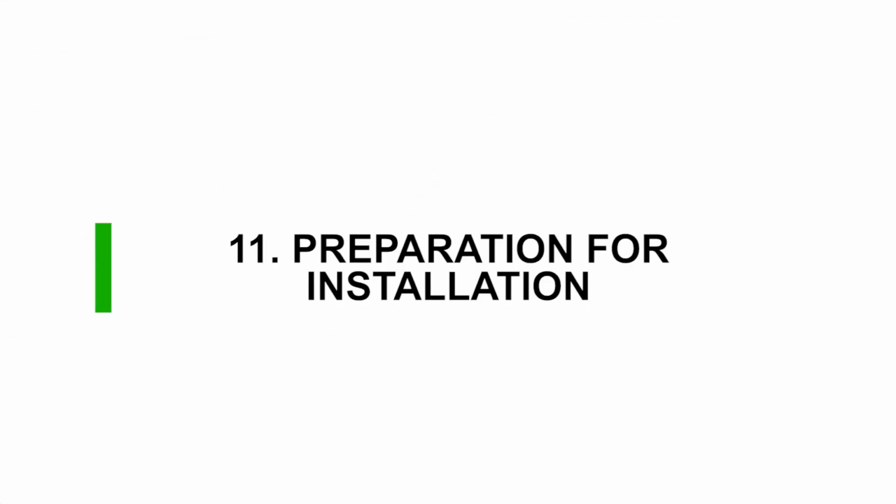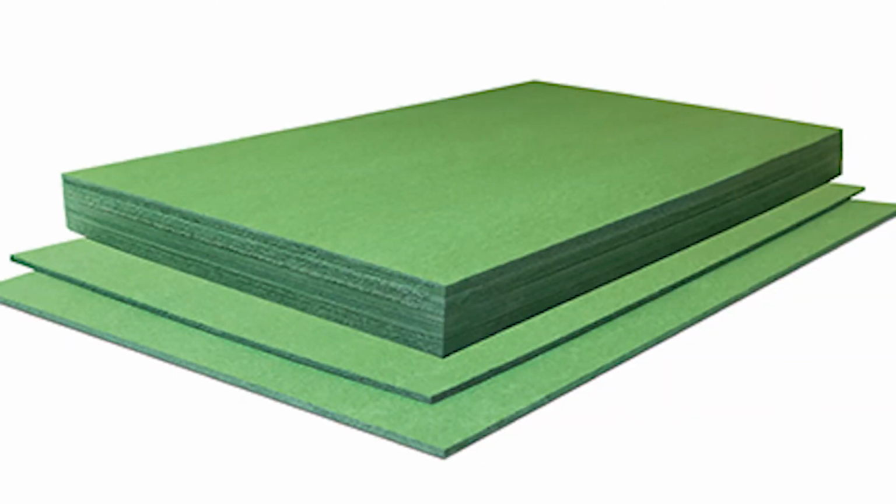Preparation for installation. 48 hours prior to installation, it is recommended to unpack the underlayment and leave it laying horizontally in the space where it is going to be installed. The underlayment has to adjust to the temperature and humidity level of the space where installation will take place.